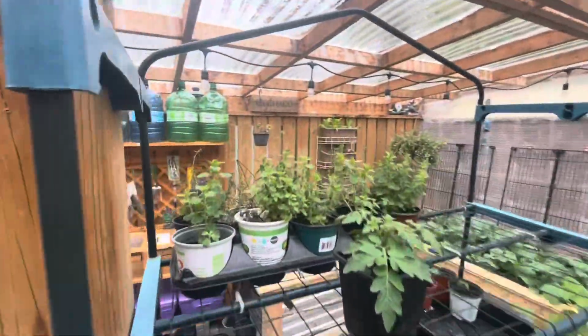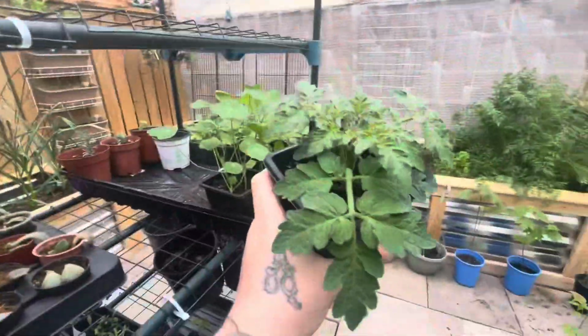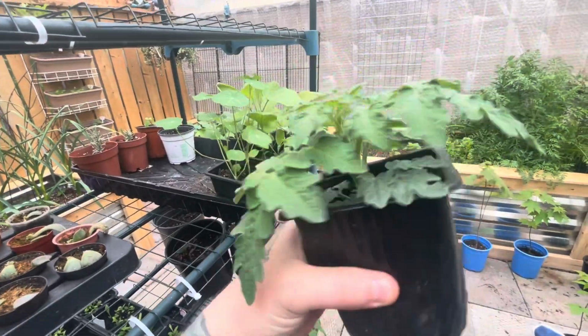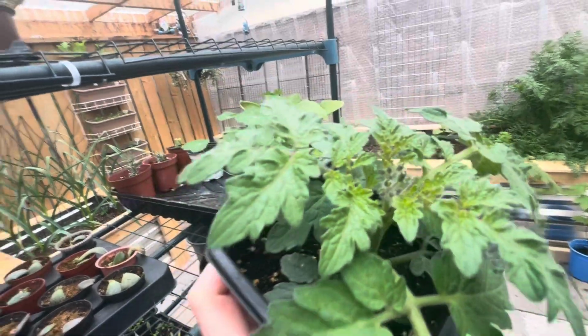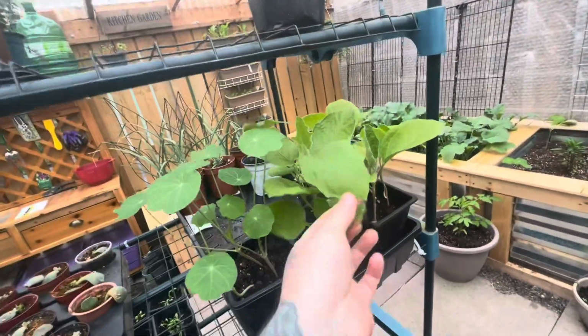Some of my propagations and starters. This guy was started in the AeroGarden inside. Oh my gosh, he's got little flower buds on him. Shocking. These guys I started inside too.